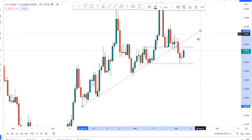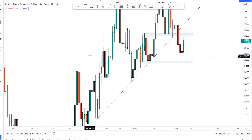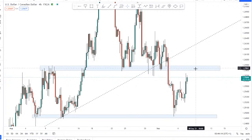So if I take that across there, you can see we've been respecting this trend line really nicely. We broke through, so as long as this is not a false break, I will be looking to see if we can get some nice sells on the retest of this support. Now turned resistance, support there, will be resistance over here. So yeah, I'm looking for shorts for USD CAD.